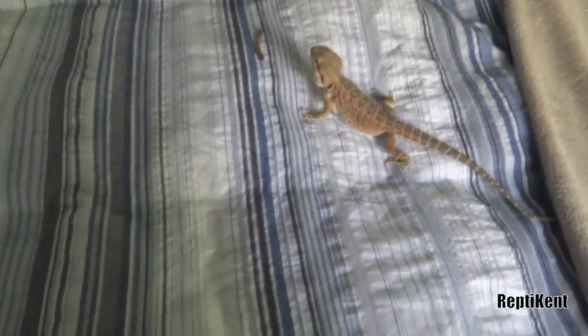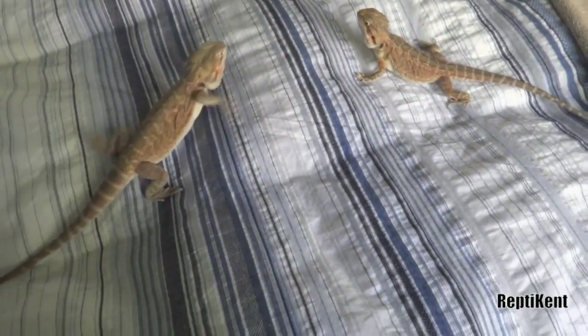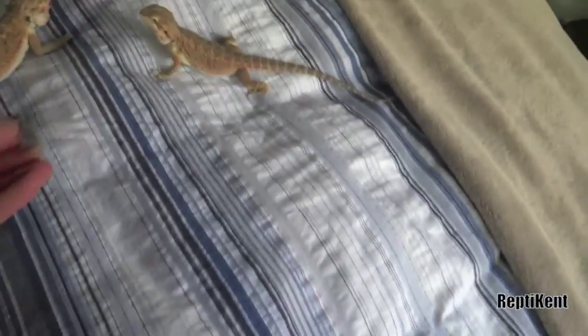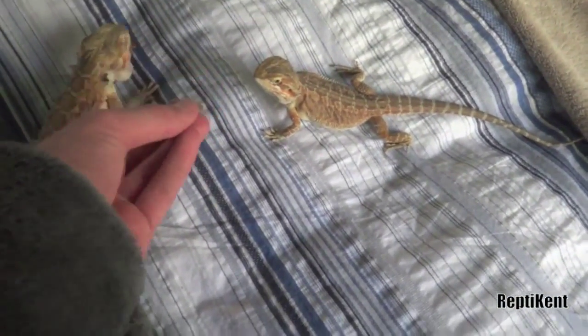I don't know if he'll eat around everyone else, around the other dragons. Oh, there's Scooby. I think Iggy won't eat around Scooby and Ruby because he's too intimidated, so I'll feed him one in his enclosure later. So yeah, that's pretty much it.